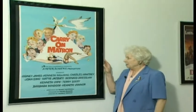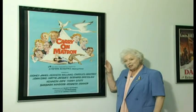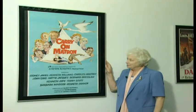Several of the Carry Ons had a medical theme. There was nurse, doctor, and matron. But where did they find the locations for those? According to your script, you look for somewhere that's appropriate. I mean, if you want a hospital, you can't go to a hospital, so we go to a town hall.